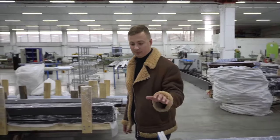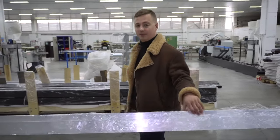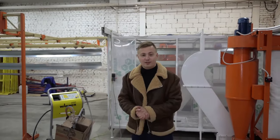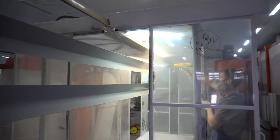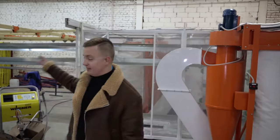Profiles are inspected in advance. Those that need to be painted, the profile, components, everything is sent to the painting line. Here we have a powder coating line that we recently established. We have acquired expertise in the painting of aluminum profile. This is the chamber in which the profile is directly baked.